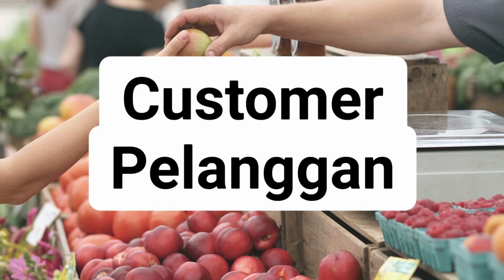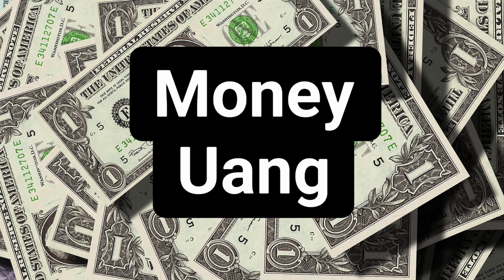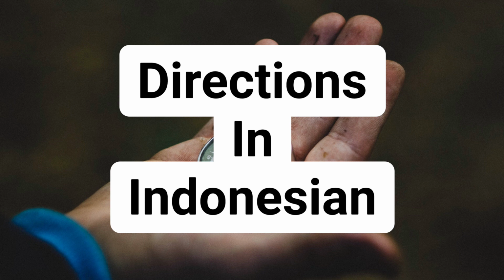A couple of extra ones now for at the bakery. The Indonesian word for customer is pelanggan. Pelanggan. And the word for money is uang. Uang. So that's it for at the bakery.